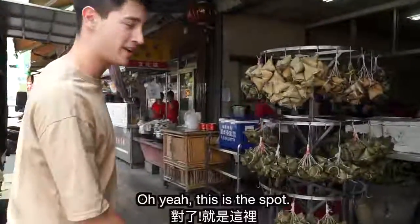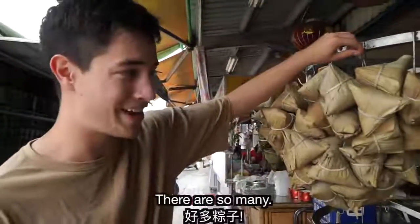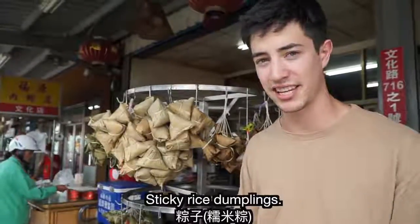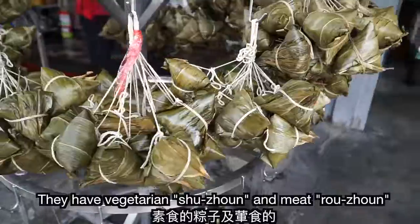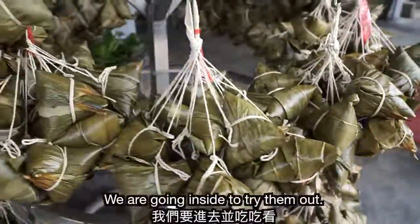Oh yeah, this is the spot. Look at all these rice dumplings, there's so many. This is rojo, which is steamed rice dumplings, sticky rice dumplings. So they have all kinds of different kinds here. They have vegetarian, shujo, and meat, rojo. And yeah, these look really good. So we're gonna go inside and try them out.